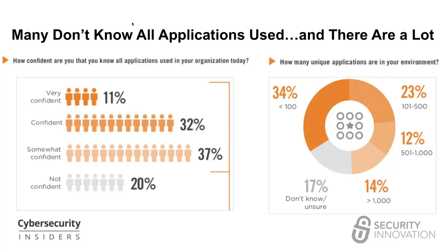What you see here on the left-hand side is pretty common. Most organizations don't know how many applications they have. And then when you look at how many applications at any given organization, there are a lot, a lot of applications. 2/3 of organizations in this survey have either over 100 applications that are live, or they don't know. And look at 26% have over 500 applications. That's a lot of software to secure, and it's a lot of software to figure out how to test.